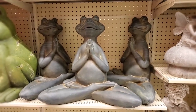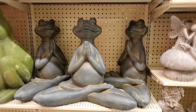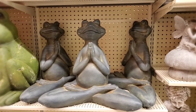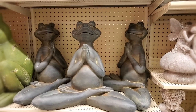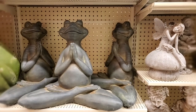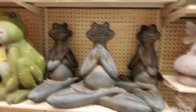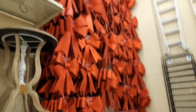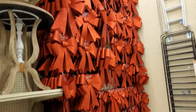Nothing more adorable than frogs. I think my first tattoo is going to be a tree frog. And yes, I will show it to you when I get it. I may just have my tree frog in this pose. I think that's awesome.